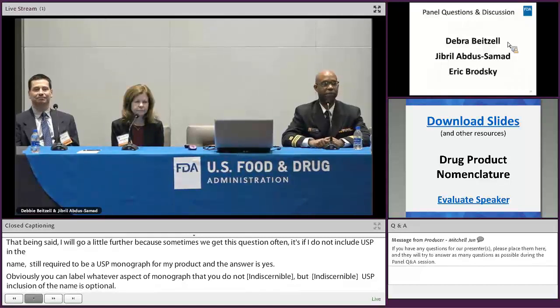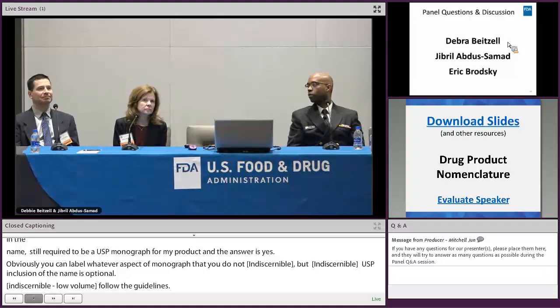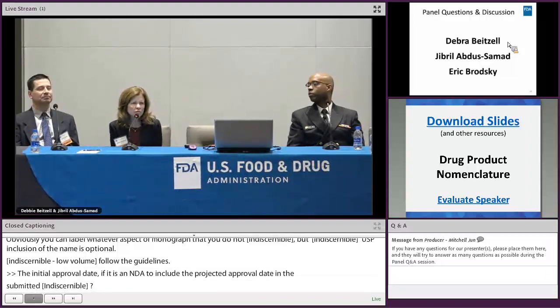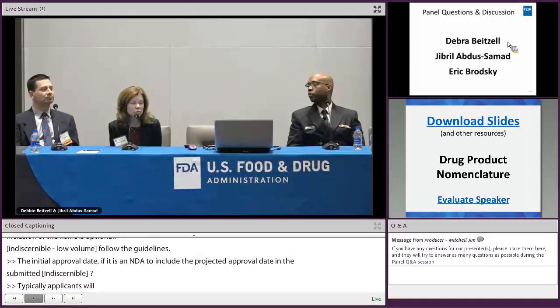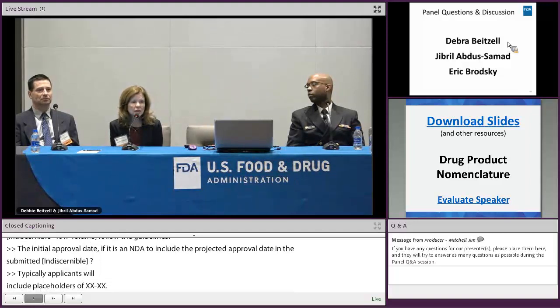Okay. The initial U.S. approval date. If it is an NDA, do I include the projected approval date in the submitted labeling? Typically, applicants will include placeholders of XXXX. I think it would be acceptable though too, and you could anticipate the year of initial U.S. approval. It wouldn't necessarily be a wrong thing to do.